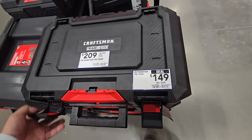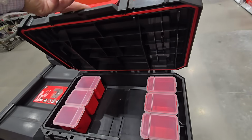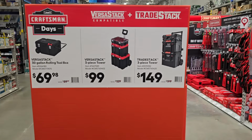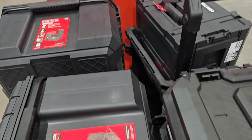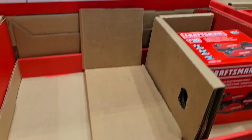It's actually not bad. The only thing I don't like is the latches are plastic, but everything else seems to be pretty durable. And then you got a quick comparison here with the $99 Versa Stack and the $69 30-gallon rolling toolbox. And that is a rolling toolbox there. You can actually store it that way. You don't have to store it at the bottom, and you save some space.